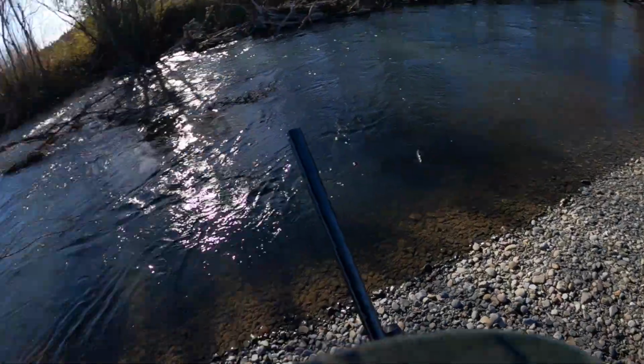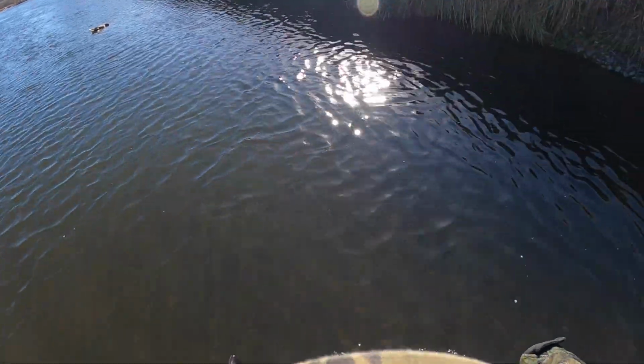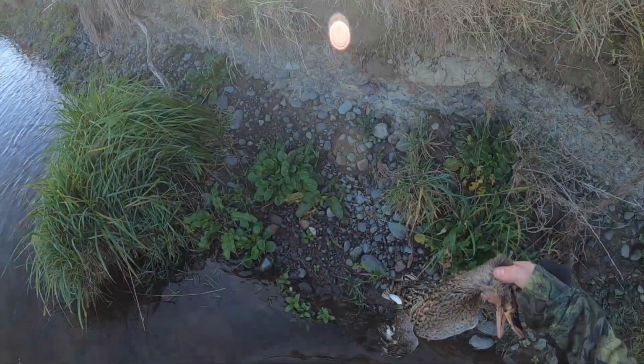There's a duck going into our pond. See if the boys are awake. We've just flared off and now it's heading into Cam's pond. No shot. Good shot. High bird too.